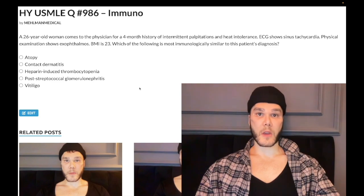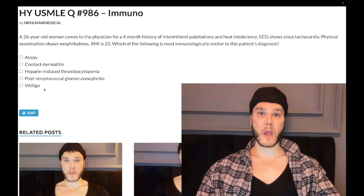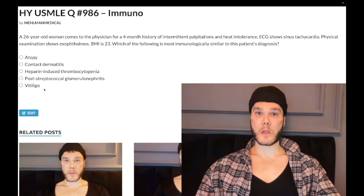Choice E, vitiligo, wrong answer. It doesn't even refer to a hypersensitivity, but if we were to attach one to it, it would be type 4, because it's T-cell mediated destruction of melanocytes, okay?